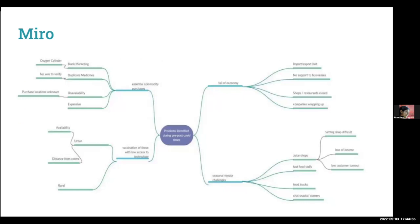Since most of the problems revolved around COVID, a lot of the themes and ideas that came up while using these tools were related to COVID: what kind of problems arise, and what kind of problem solving can be done around the topic. So brainstorming was a really interesting exercise for the students using Miro.